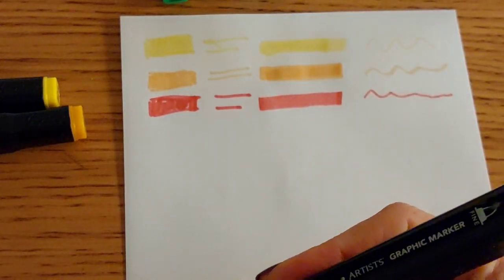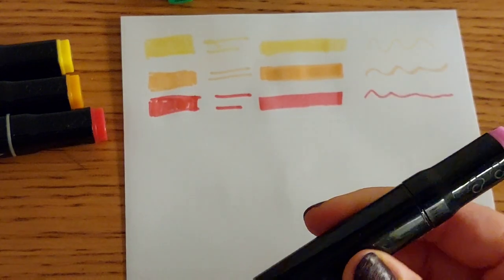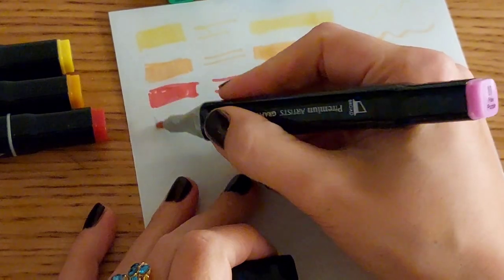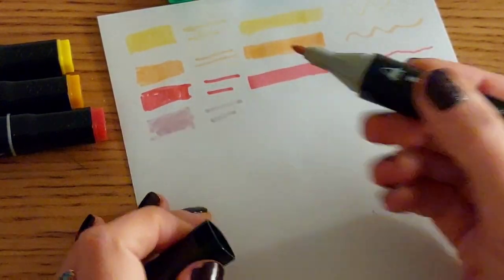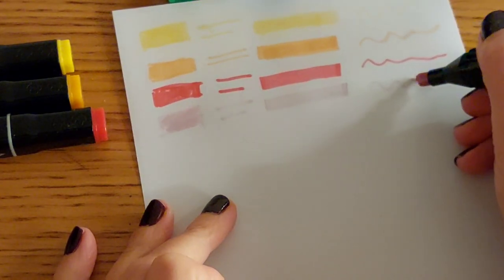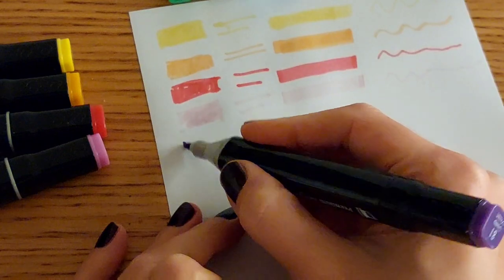Guys, do you want it? I do have another set that I think fulfills my needs for the moment. This is a pale purple. I will say it's more of a pink, but as you see, the majority of the colors work quite well. But it's an extra for me, and I'm not doing enough artwork to justify having them. I don't know why I bought them.